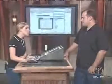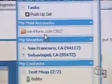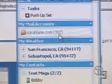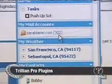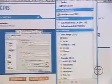So I can set an alarm. I can make sure a pop-up notification can come up. It can do all sorts of other things. I can also configure mail accounts. I have popmail, sarahlane.com. That's how I check it at work. It's telling me right now you've got 302 unread messages. Oh, boy. And, of course, if I click on it, it will open up Outlook Express, which is what I have designated my email client.